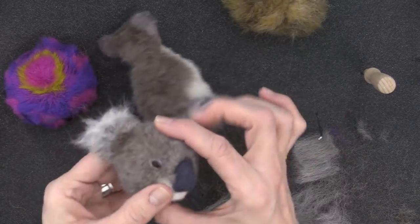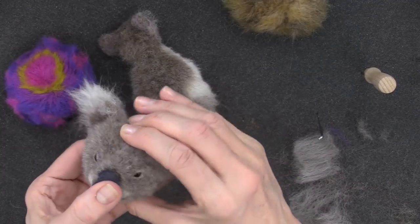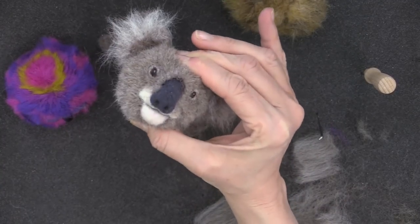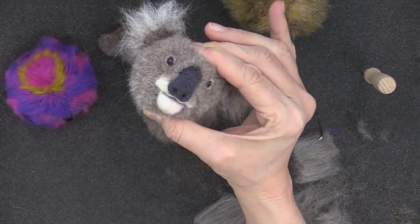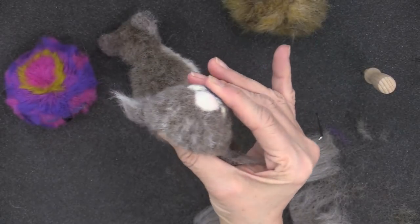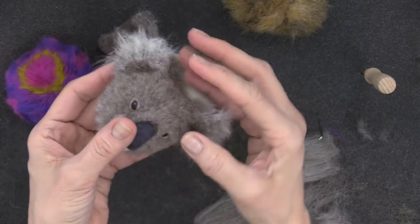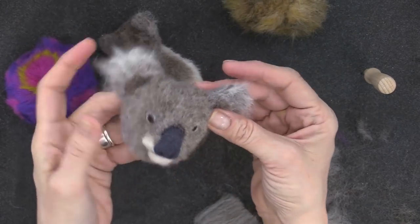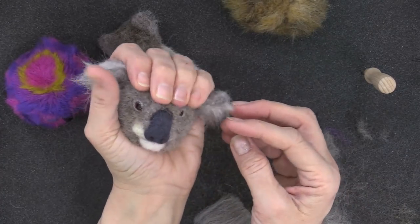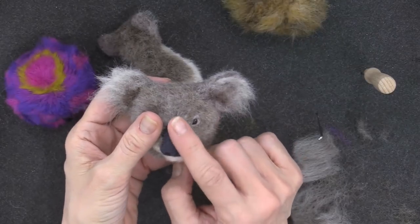How firm is your piece? I am squeezing this head right now with all the strength I have in my hand, no faking. He is really, really firm, and I am squeezing him as hard as I can, and he's not flattening. So I would say make your pieces firm so that they really, really hold up. I could squish him in the fullness of my hand, but make them firm so that they really, really hold up.